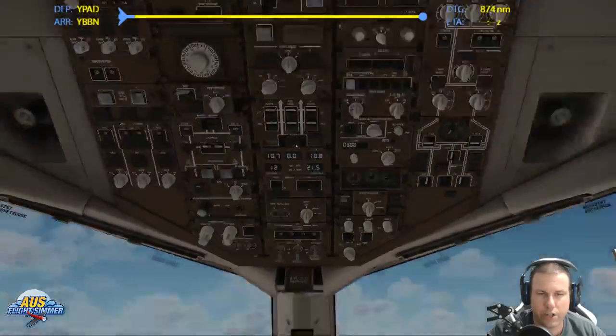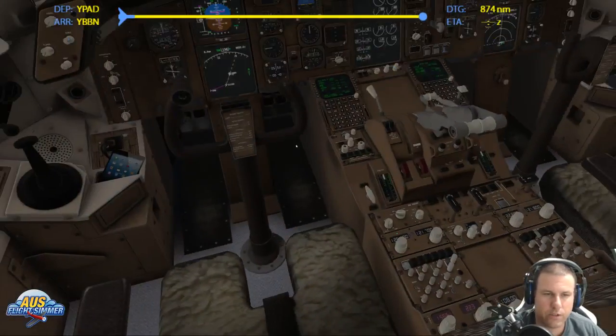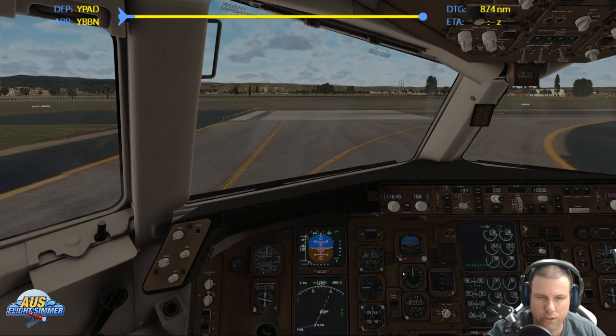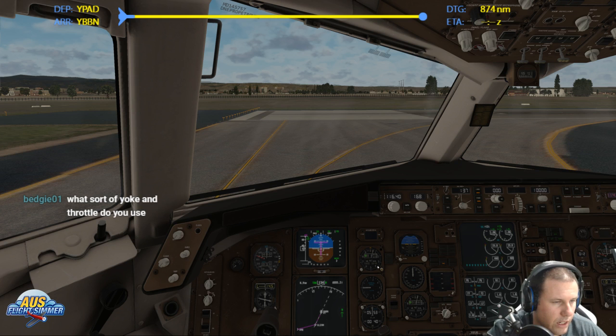I'm liking the X shutter. What's going on with my camera views today? And RTO. And we are good to go. Loving the live stream so far. Captain, how are you, mates?